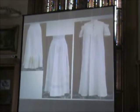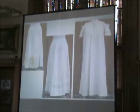And it's spotless, I have to say. It's really incredible.